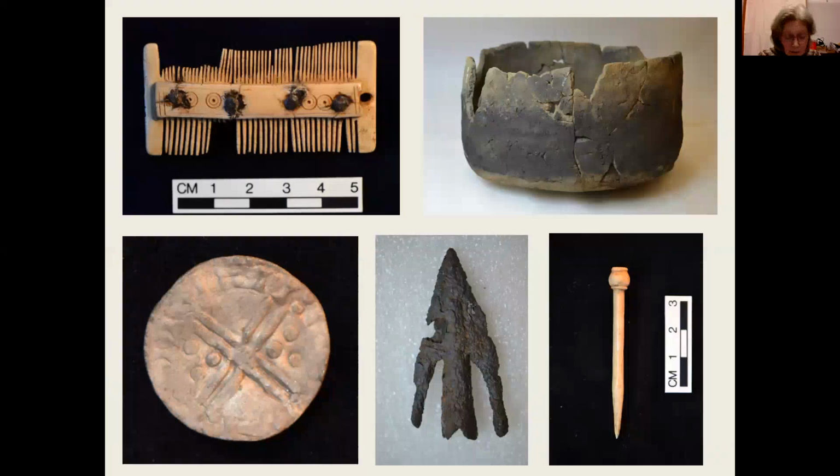I'll just bring the Udal North to a close by showing you some of the better artifacts. We have a lovely bone or antler comb, a fabulous ceramic or pottery vessel, actually remarkably reconstructed, a bone pin, an iron projectile, which is amazing that it survived very well in the conditions on site, and a silver coin which has been dated, and I'm sorry, I don't know the date of it.